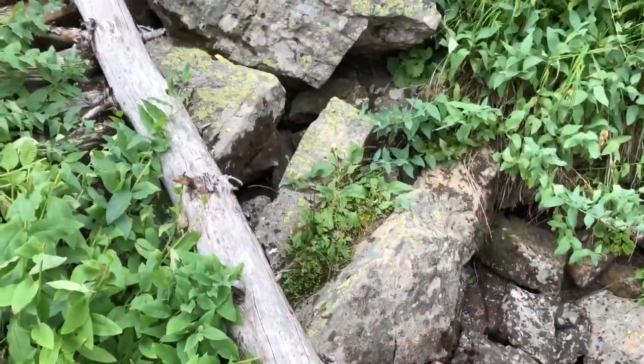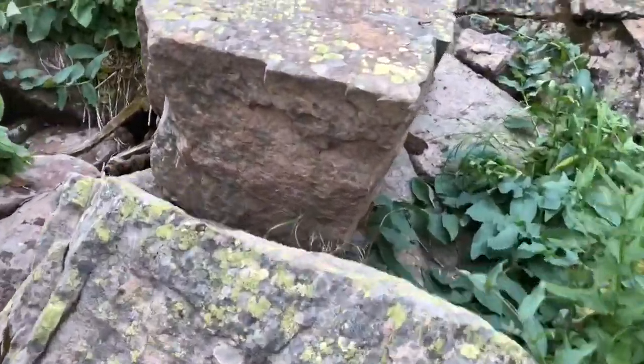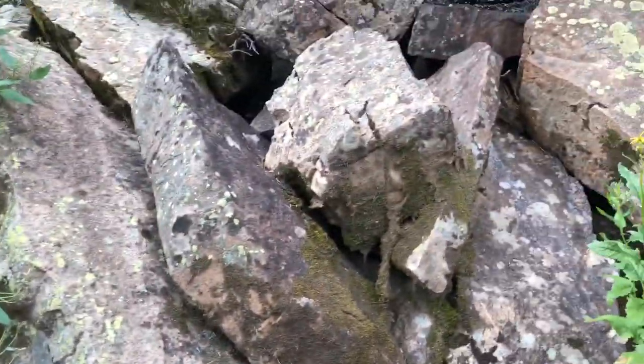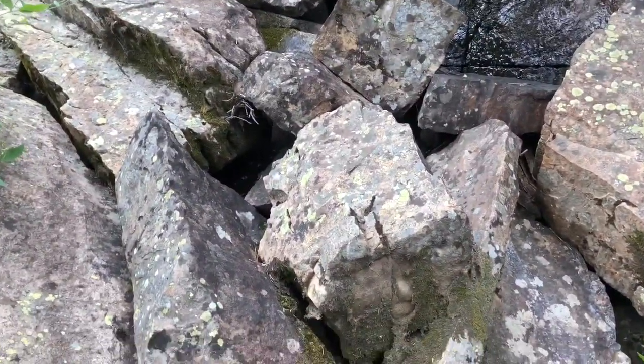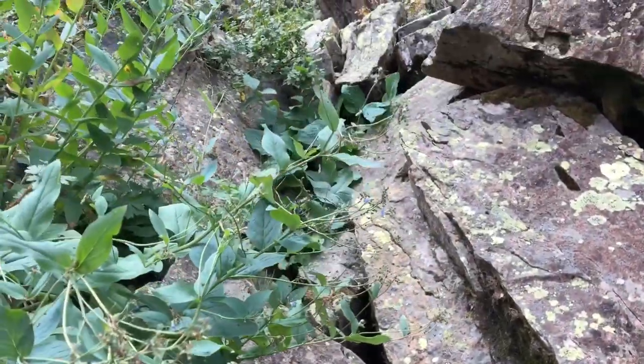Alright, there is a spring coming out of here. A little waterfall above us. I'd love to get a drink.